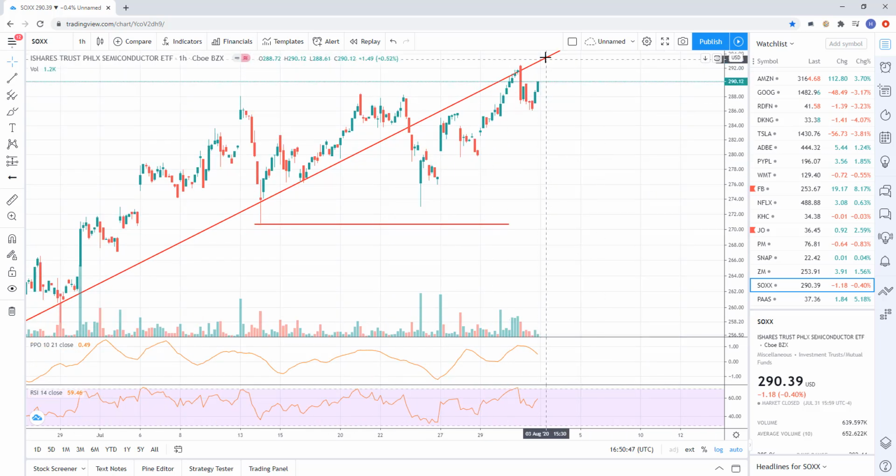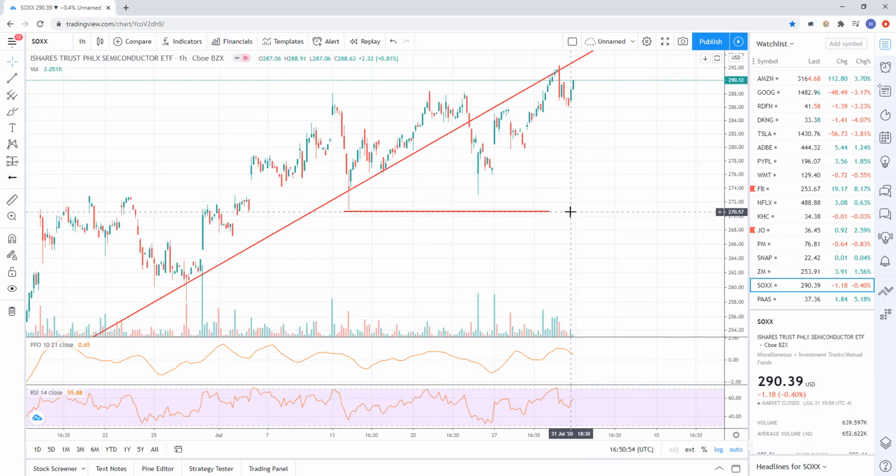So now, if it recovers the trend line, you stop out. If it breaks down, you just continue riding it down. And I'd see some support down here at 270.57. Could have a little bit of support right here at 272.68.